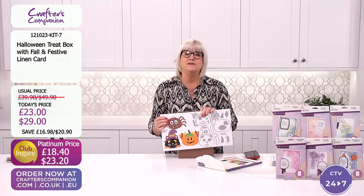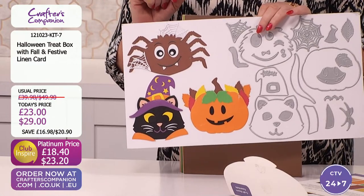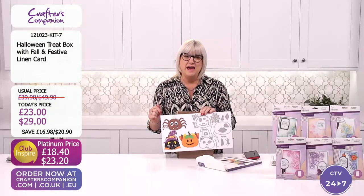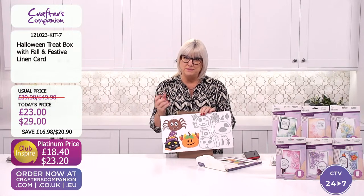And those three characters to make are just going to be so much fun. And I think especially the spider doesn't have to be spooky or Halloween. It could just be a lot of fun to make these characters. The cat doesn't have to be that wizardy cat. It can just be a black cat, which I absolutely love.